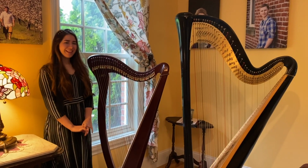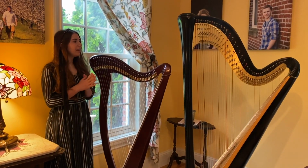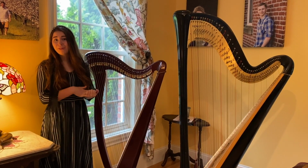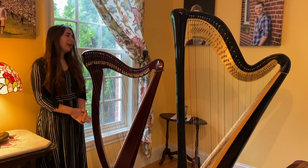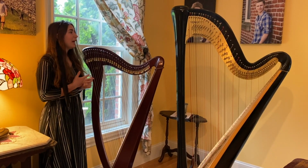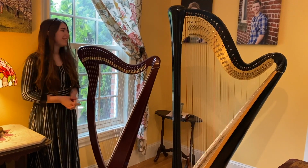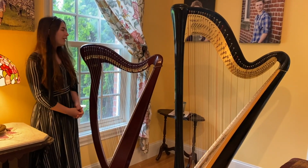Hello, I'm Avonlea, and these are my two harps here, my lever harp and pedal harp. And harps were actually used in the Bible in the ancient days. David played a harp. And today, harps are used in hospitals and hospices, and they're used to calm people. And they're also used in orchestras, featured with other instruments as well.